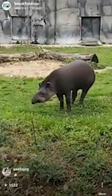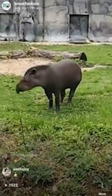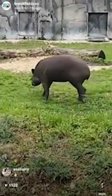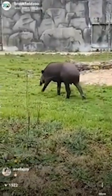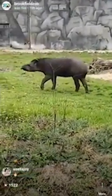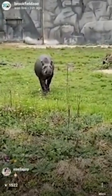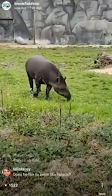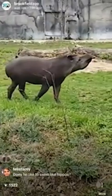How many tapirs can be born at once? Usually one. Twinning is very rare. So that's a big disadvantage to the tapir because if they're having any sort of predation or human encroachment, they can't reproduce quickly because they only produce one young in their gestation, meaning the length of time that a tapir is pregnant is right around a year. They just don't reproduce quickly.